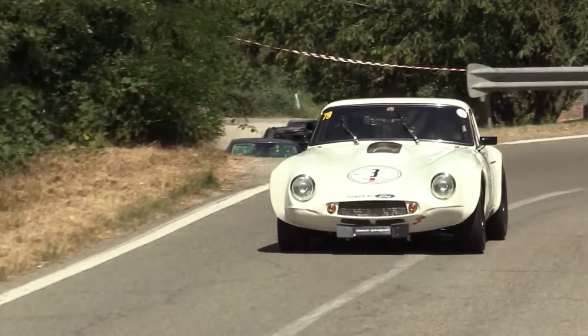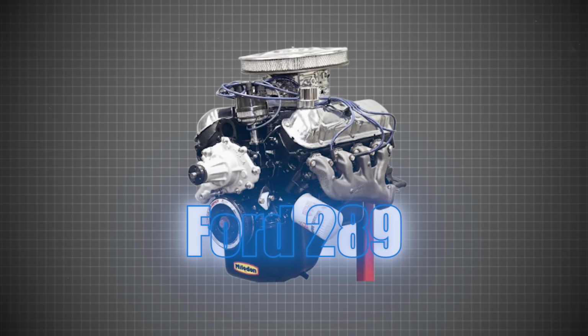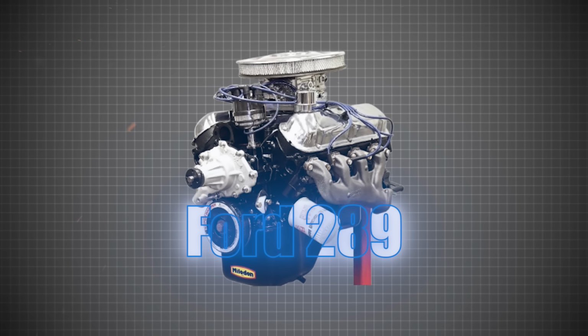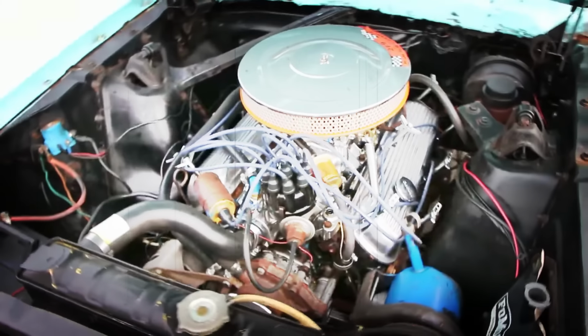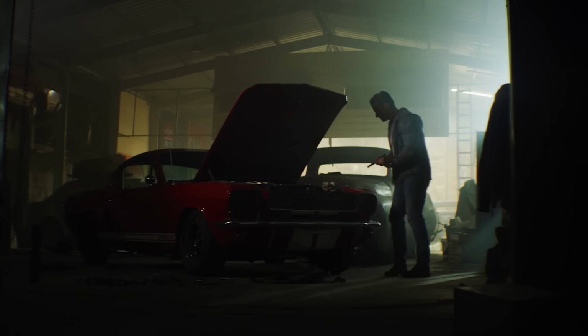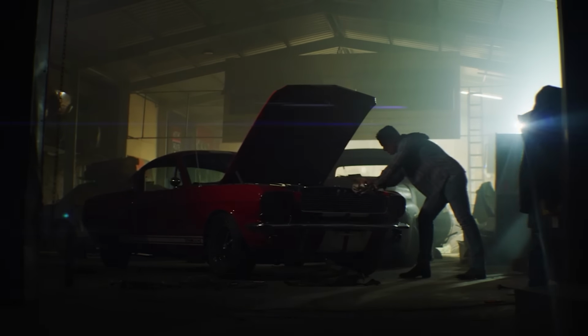Some legends begin with a bang, some names are born in glory, but others, like the Ford 289, start quietly, then unexpectedly change history. Often called the heart of the Mustang, the 289 engine once roared across America, a symbol of a golden era. But is everything we remember actually true?